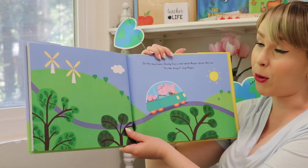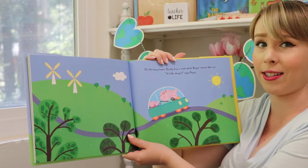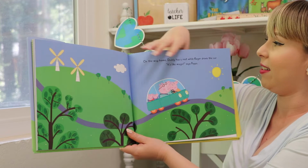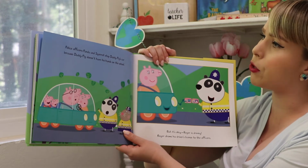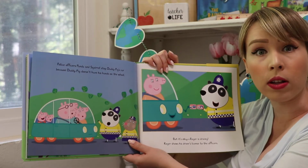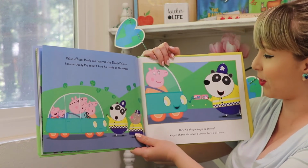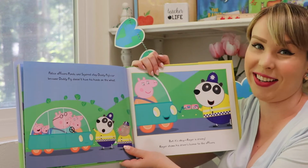All right, well, it's time to go home now. On the way home, Daddy has a rest while Roger drives the car. "It's like magic," says Peppa. Isn't that so silly? The car is driving her and her family. Uh-oh, what's happening? Police officers Panda and Squirrel stop Daddy Pig's car because Daddy Pig doesn't have his hands on the wheel. Oh no! But it's okay. Roger is driving. Roger shows his driver's license to the officers. That's pretty silly. A car that has a driver's license? Oh my goodness.